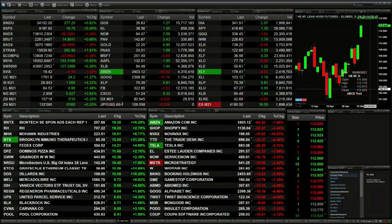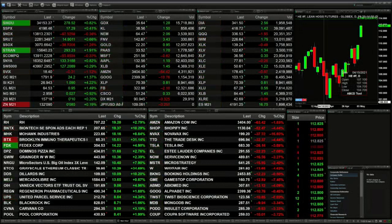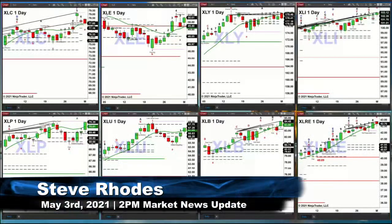Let's go take a look. Let's change this up just a tad. Usually we look at the indices at this stage. Let's go take a look at the sectors inside the S&P 500. So give me a moment here. We'll switch over to those charts. Now, you're only going to see 8 of the 11 sectors right now.